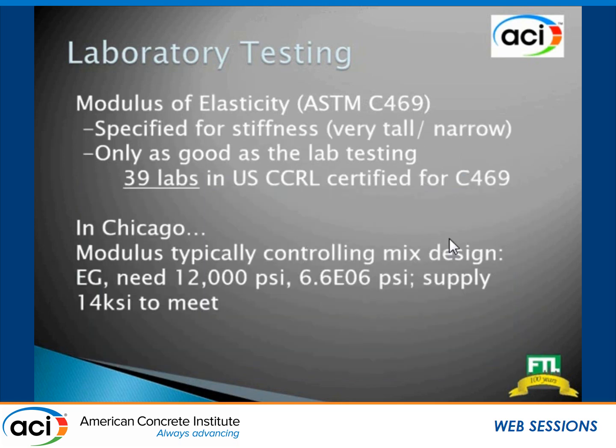But moving on to modulus, again, it's being specified for stiffness, for narrow buildings. It's not an easy test to run, and there aren't a lot of labs that are actually able to do it, which, again, from the producer side is probably a little scary. There's only 39 labs in the entire U.S. that are approved to run the test. And that doesn't necessarily mean they run it any more than once every 2 years when CCRL comes through.